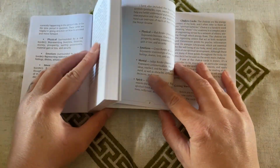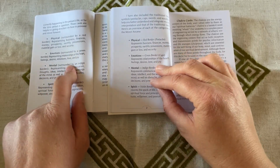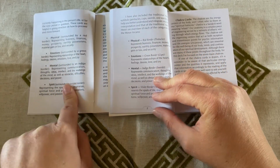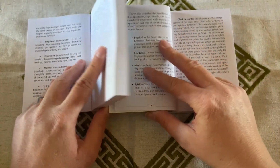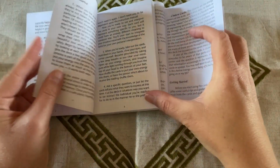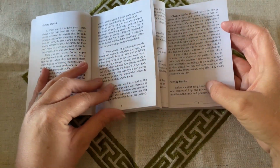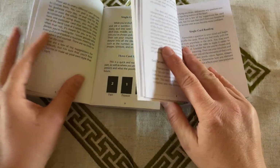Yeah, it's pretty much the same info. As you can see, you have the physical, emotions, mental, and spirit. And then we have the chakra cards. And then we have getting started. And then we get to card spreads.